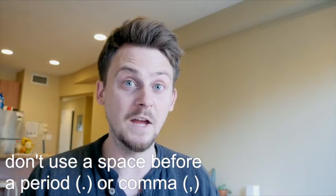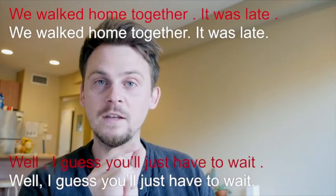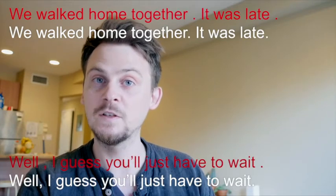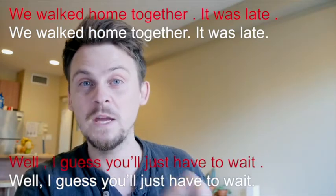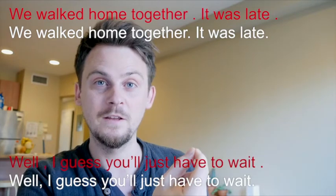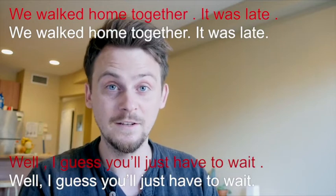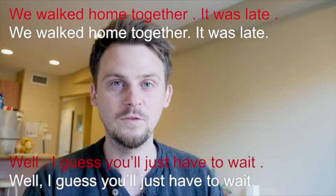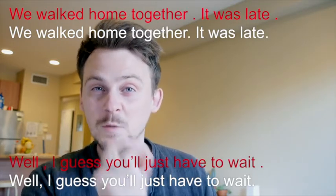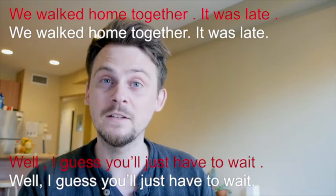Simply don't do that. We walked home together. It was late. Here we have 2 sentences and a period at the end of the first sentence and the end of the second. Notice that there should be no space in the correct one before the period. But there is a space after, before the second sentence. That is correct. For a comma, well, I guess you'll just have to wait. Notice that there's no space in front of the comma, but there is a space after the comma. That's correct.